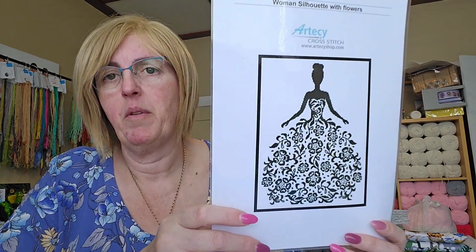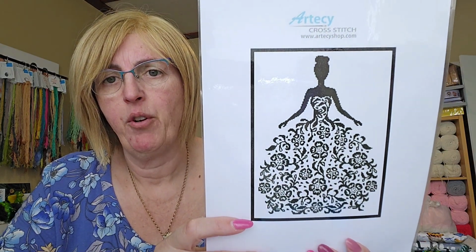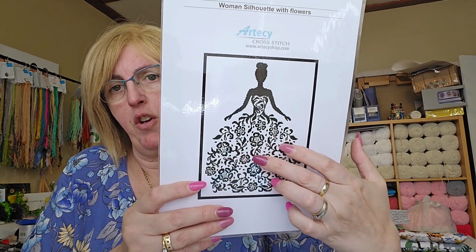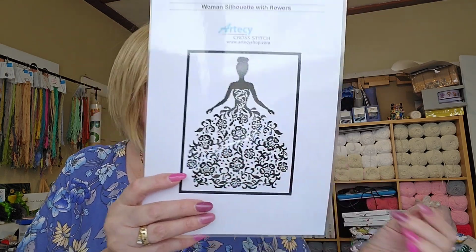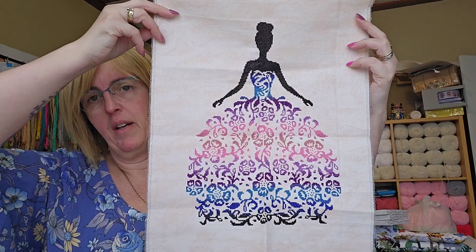The last one I've got was the woman silhouette from Artecy with the flowers. Now this one, if you remember seeing this a little while ago as I was working on it, I had a white strip, because I tried to do it ombre, and it was actually 3865 DMC, and it actually just looked like I hadn't stitched something, so I had to change it. I'm still not 100% happy with the colour that I chose, but I'm not undoing it, and it's going to stay the way that it is. So this is it finished in all its glory.